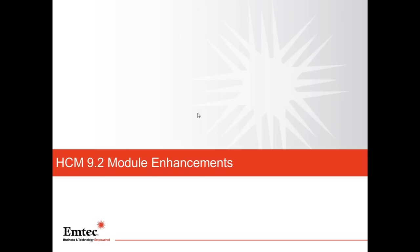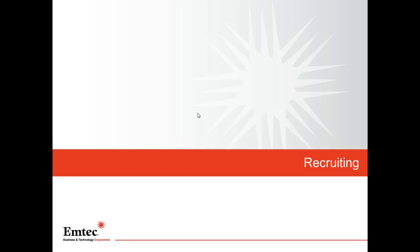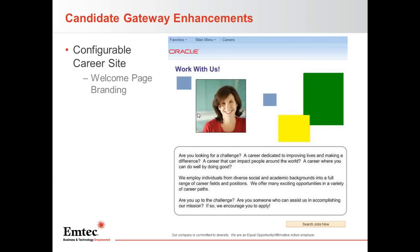With that, we will begin to look at the module-specific enhancements within the 9.2 HCM application. So we will begin today with recruiting. The first piece of recruiting is Candidate Gateway that we'll look at today. One of the big pieces is the branding that is now available with Candidate Gateway. So you really have the ability to configure your career site to make your brand apply. Before it was kind of a standard and any of that branding really had to be customized. This is a lot more flexible.